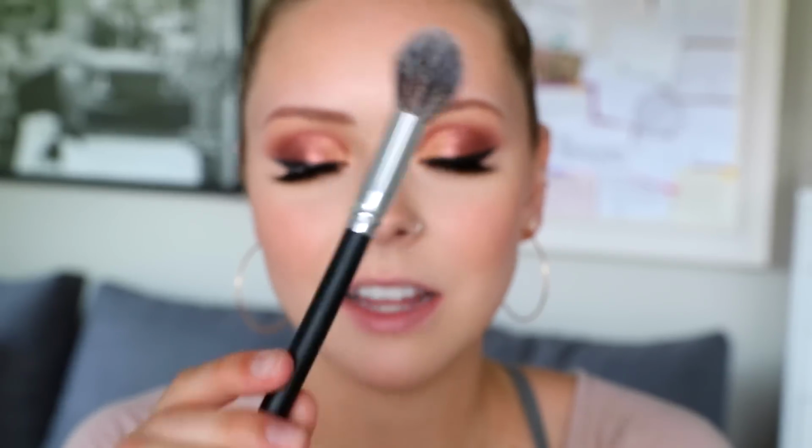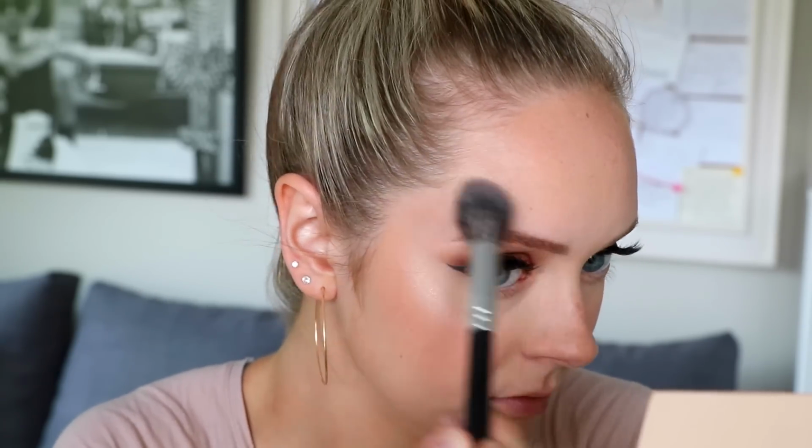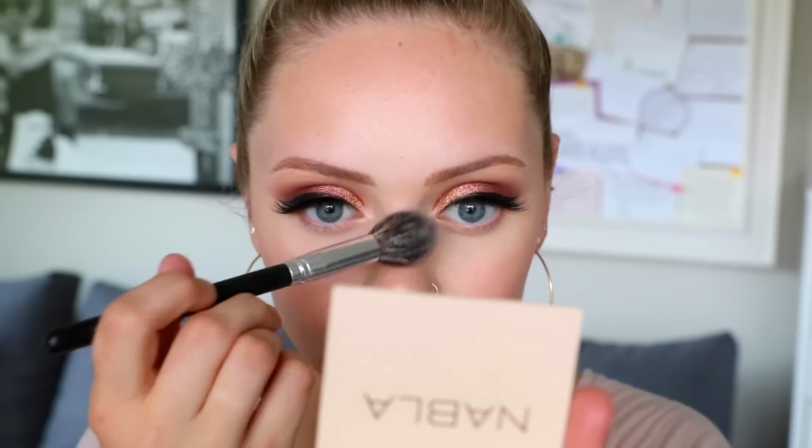And I'm also using a Japanesque 721 highlighting brush. This is really freaking pretty. Like, this looks really, really good. Okay, loving this highlight. I don't know why I didn't try it sooner. I've literally had it for so long, but this looks so good.